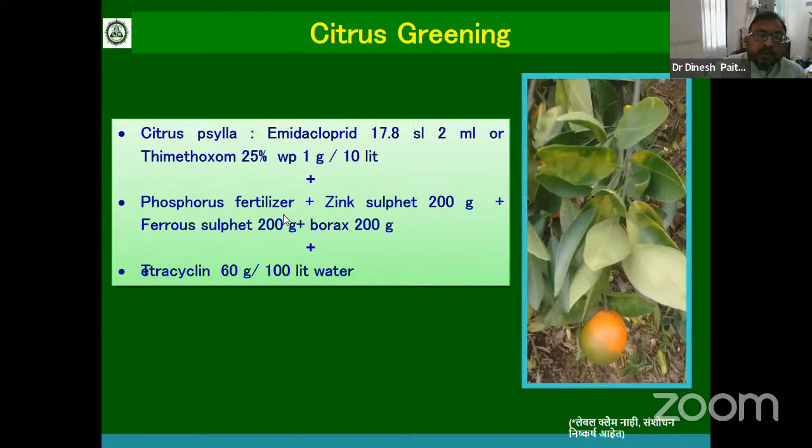Again, it is recommended to give double the recommended dose of phosphorus fertilizer. Then zinc sulfate 200 gram plus ferrous sulfate 200 gram plus borate 200 gram for soil application. Then tetracycline 60 gram per 100 liters of water. It could maintain the fruit on the trees. We cannot destroy the greening or kill the greening bacteria, but we can maintain these fruits on the tree with the help of this treatment.